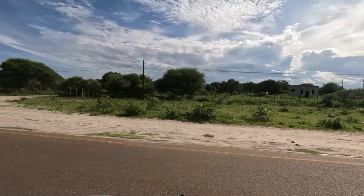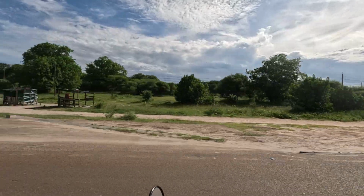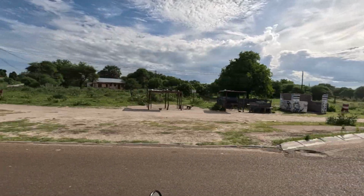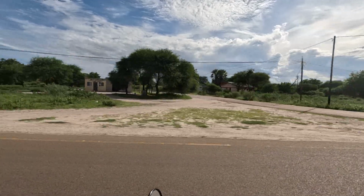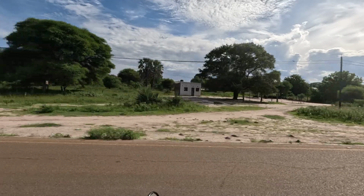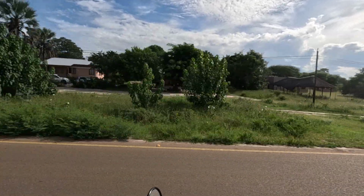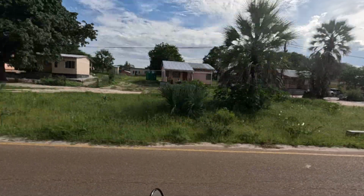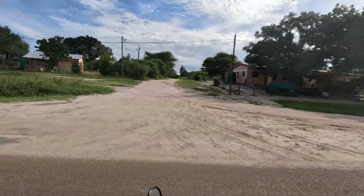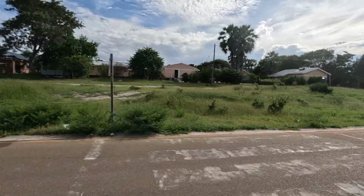I've tightened up these bolts so they're behaving much better. Sign coming up, Gumare 37. So that'll put us on 146 k's. It'll tour through Nokaneng. Hope that's getting the sun. Nice pick of the sun there.